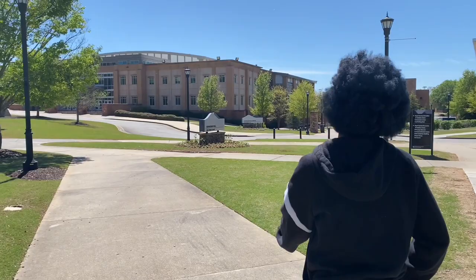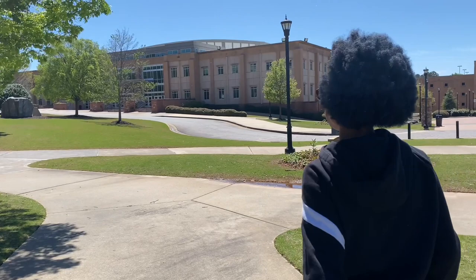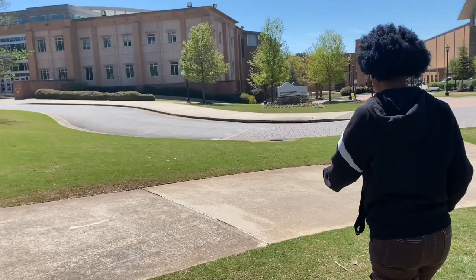We're slowly approaching the Convocation Center. Inside the Convocation Center, this is where the basketball games are. This is where we have our homecoming concerts, any concerts that are approaching, like the one that we have at KSU Day. We have Travis Porter coming to perform. So, yeah.